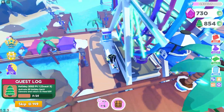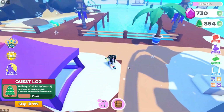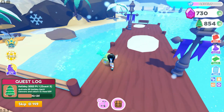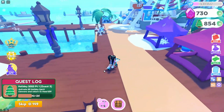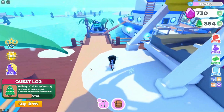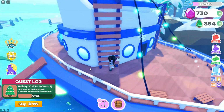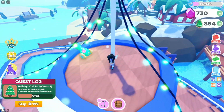Continue to the top, and we're going to jump down by the Ferris wheel. The 10th one is going to be on the dock right here. Now we're going to continue to the top of this boat. Go ahead and climb up the ladder for number 11.